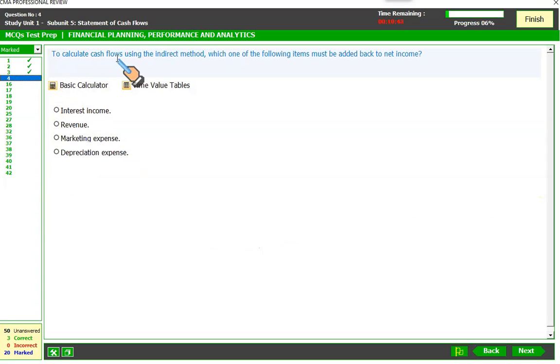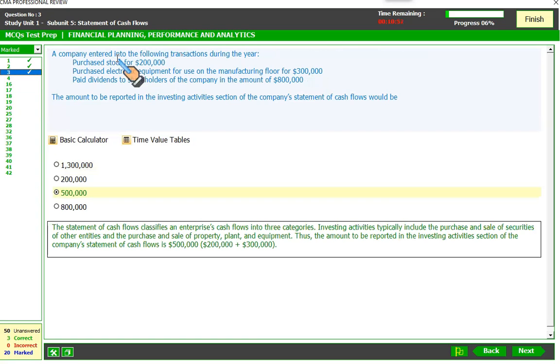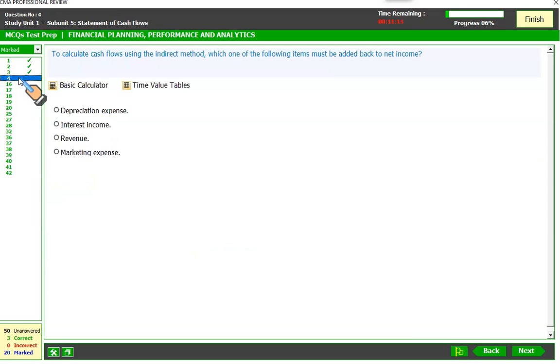To calculate cash flows. I had a question there. It should be negative 500,000. Yes, you are right. In some questions, you will put parentheses around the number indicating a negative figure. Here, you just need to point out the amount without the sign, the absolute amount in dollars. So yes, it is negative $500,000, but since there are no parentheses, this is the only option we are left with.